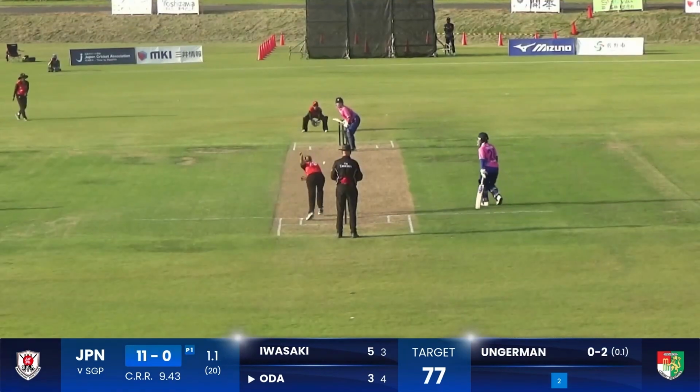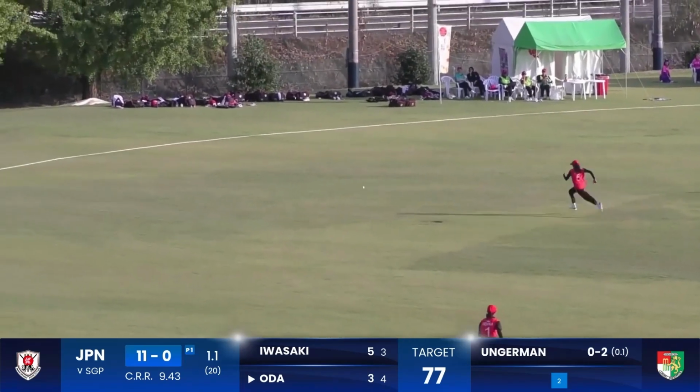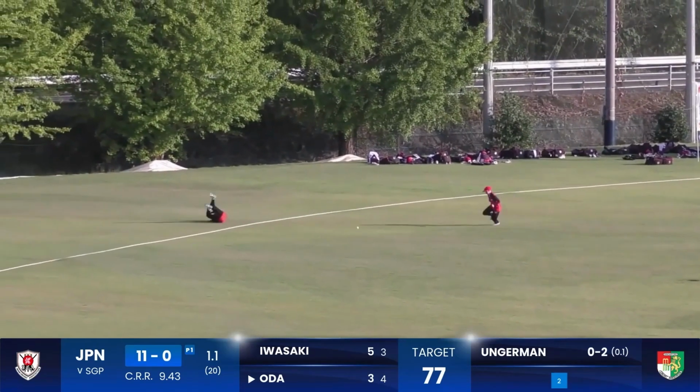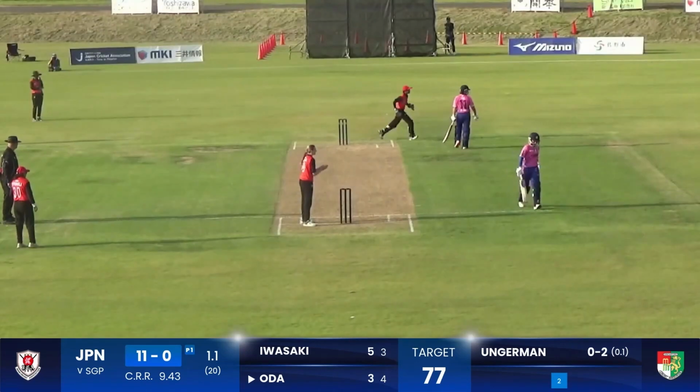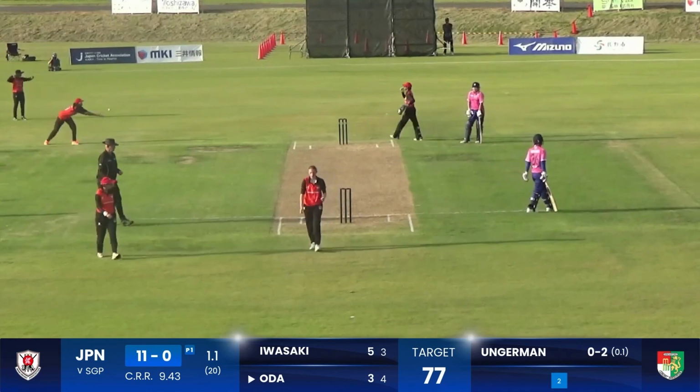Well, 2 runs. Ella comes in again. This one's a little bit more towards the stumps. Sits a little bit squat low. Erika Oda using all her experience to manage to get hold of that ball. Spats it across to mid-wicket over there where it's fielded very, very nicely by one of the Singaporean players.